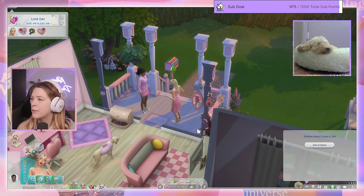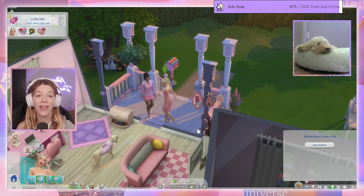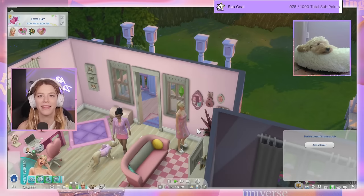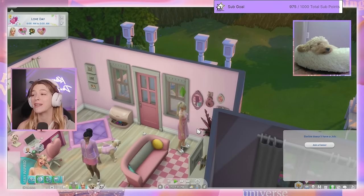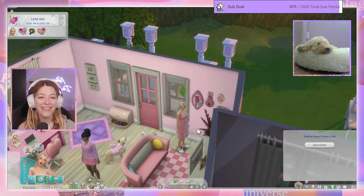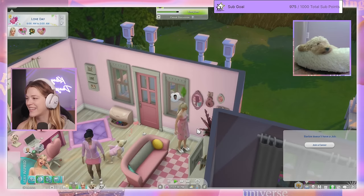Oh my gosh. What pack are the picture frames from? It's with Growing Together. And I honestly really recommend that expansion. It's so good, and all the items are super good in it. Katie Hayes, you're doing amazing, sweetie. Thank you so much for tuning in.